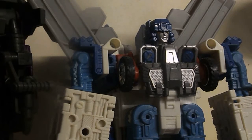For those of you who want to finish Devastator, we're getting Blitzwing from the Bumblebee movie. I won't be getting him because I don't like this version of Blitzwing. To me, Blitzwing should be some crazy-ass triple changer.